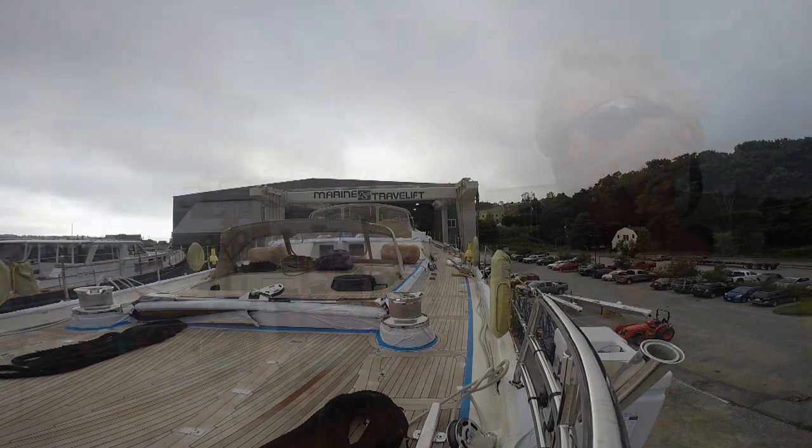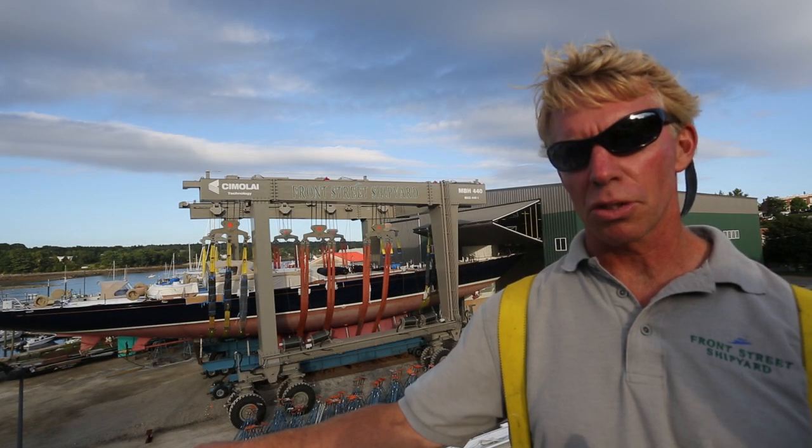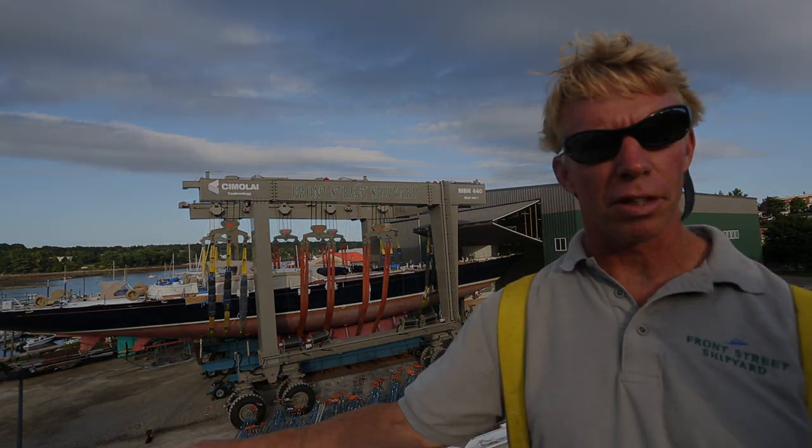Tomorrow morning we come in and come back over with a smaller lift, get those straps hooked up, and then we're ready to move into the building.